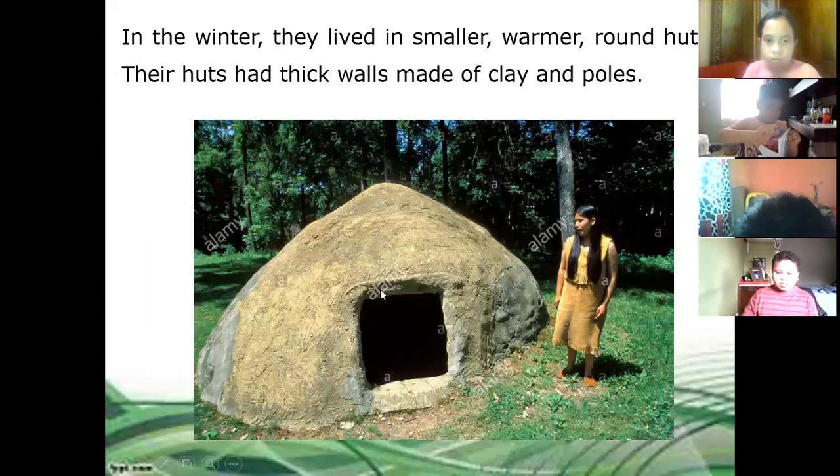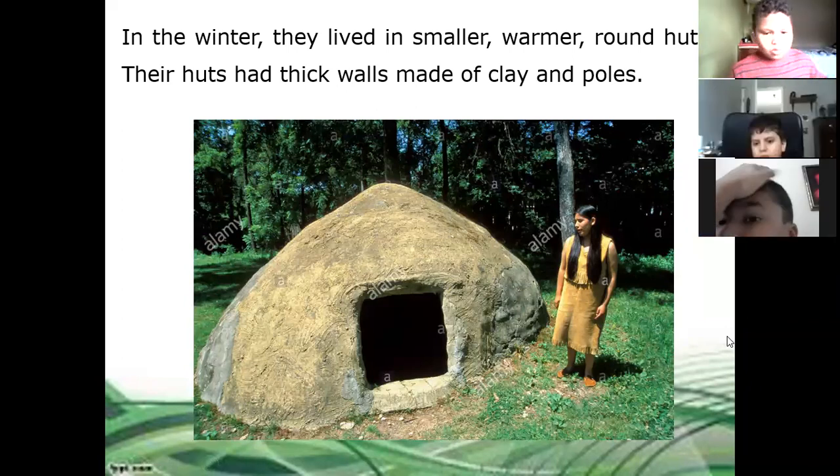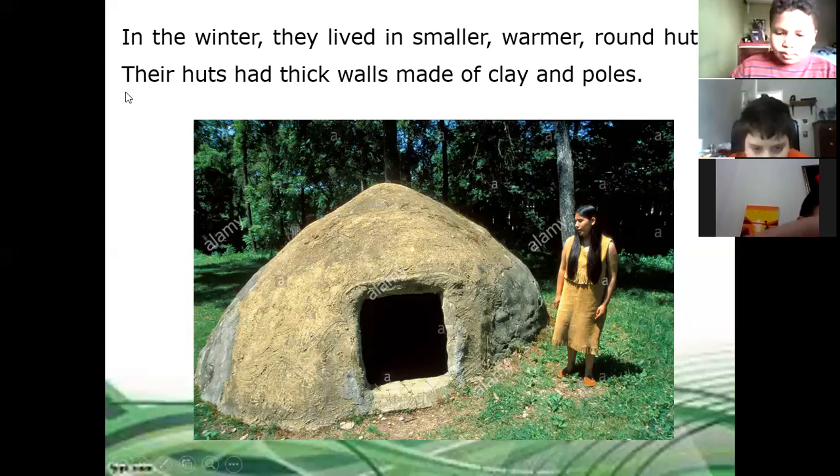In the winter, look at this one. How is it? Maybe this one is not made up of rocks. It's actually made up of clay, como barro, and poles. It has some wood to give the shape to the hut. Look, a round hut. Exactly. In the winter, they lived in smaller, warmer, round huts. Their huts had thick walls made of clay and poles.